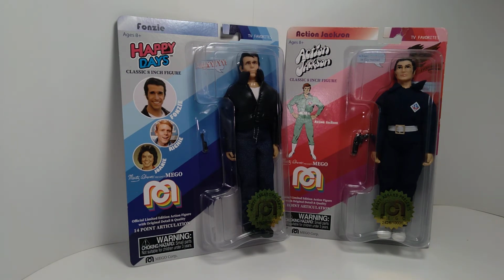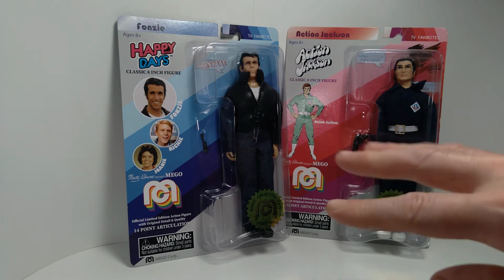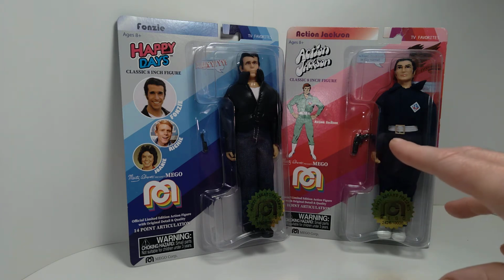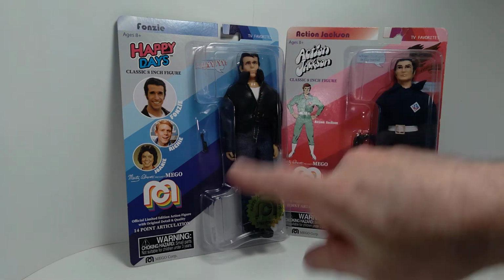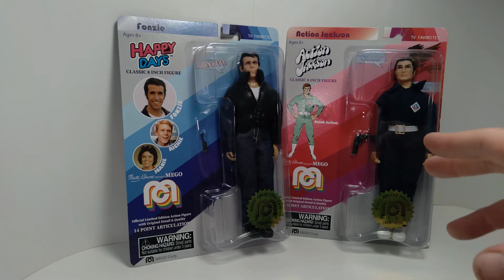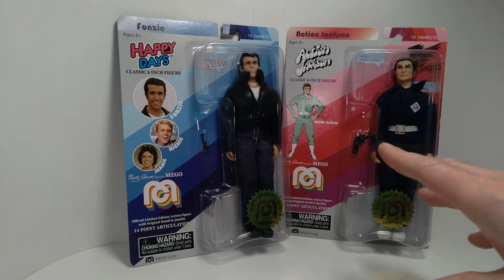Today we are taking a look at a couple action figures made by Mego, and they are Fonzie from Happy Days and Action Jackson. These two were Target exclusives. They were released in the early days when Mego first came back, basically, and I think that was in 2018. And you can sort of tell the early Target exclusives because they have these lines going across a lot of them, so you can recognize them just based on the way the packaging looks.